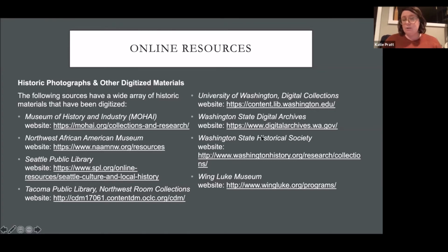The Washington State Historical Society is great, and they have a research center. You can contact them. And then the University of Washington Digital Collections can be great if you do have an architect designed house. Maybe they have the drawings, or they have drawings by the architect for other properties. So you can see how it fits in with the larger work.